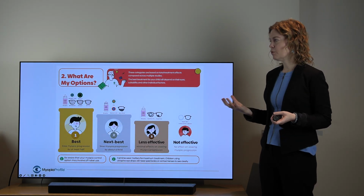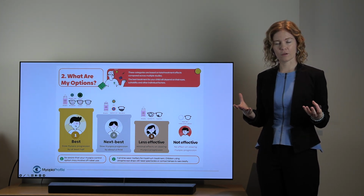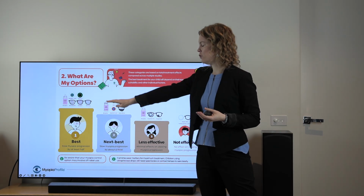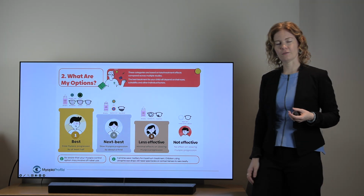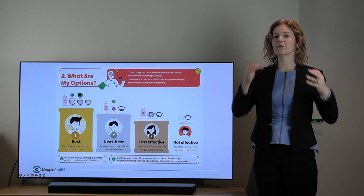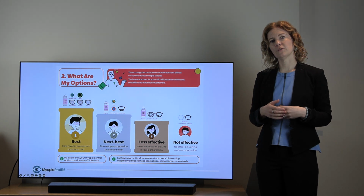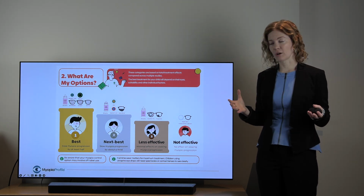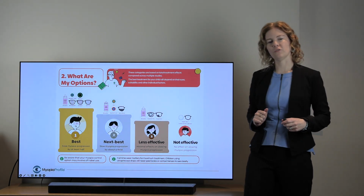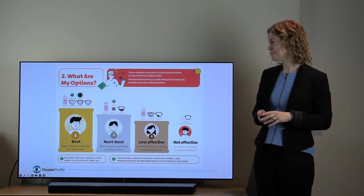The second panel is what are my options? And here, according to lots of other messaging we've had across myopiaprofile.com and in lectures that you may have heard me give as well, we've broken our treatments up into best, next best, and less effective categories. And this is based on evidence that we don't have clearly superior treatments than the others, but we do know some treatments which are less effective. And this is a simple way for you to communicate the efficacy of treatments by saying that the top tier of treatments will slow myopia progression by at least half. And you can read more about that on myopiaprofile.com.